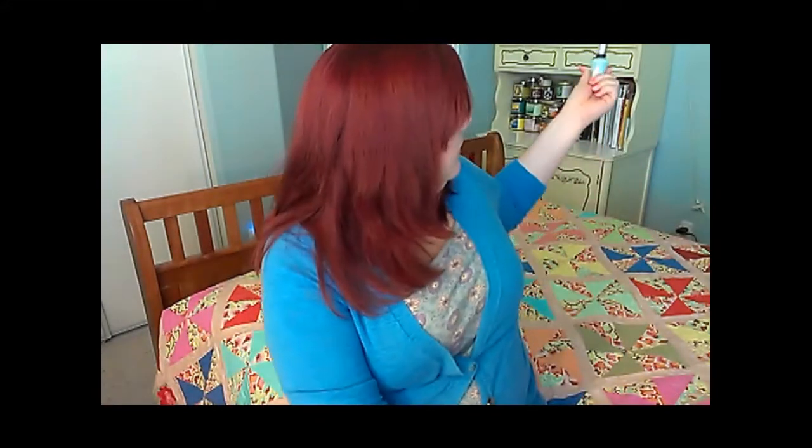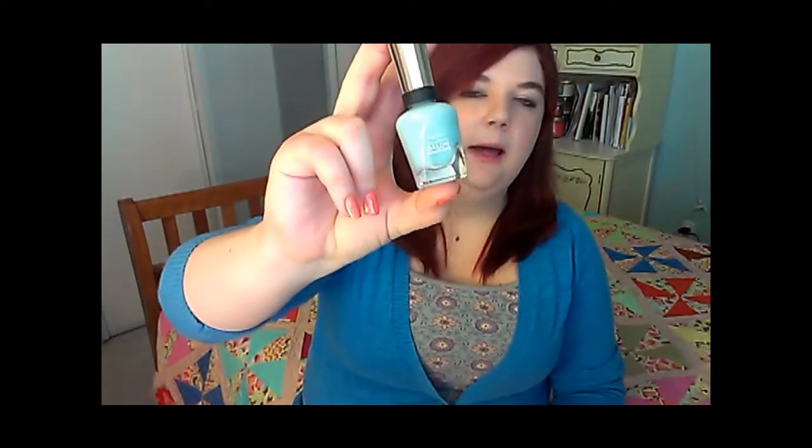My runner-up favorite is from Sally Hansen. It's one of the Complete Salon Manicure colors, and this one's called Barracuda. When this color first came out, it was so hard to find. I looked for it everywhere because I really, really wanted it. As you can tell by the color of my room, this is a very similar color. I love that kind of robin's egg blue, springy, tealy, greeny blue color. And this is just such a happy blue. I absolutely love it. And I wear this one a lot too.